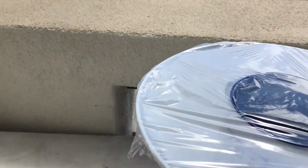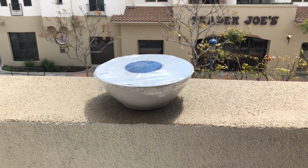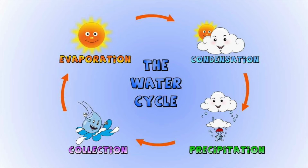Here I am setting my bowl outside in a sunny spot. We'll check back in a little bit to see what happens to the water in the bowl. Notice how there are water droplets forming on the cling wrap. Watch these get big enough and fall into the mug. Look, the water cycle is always repeating itself and is started by sunlight.